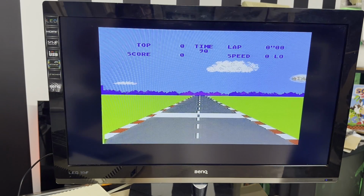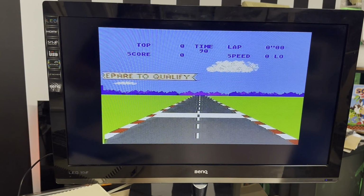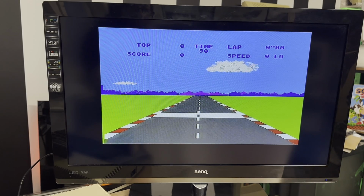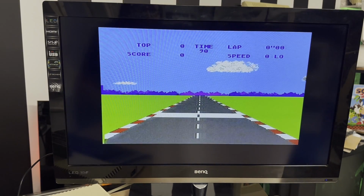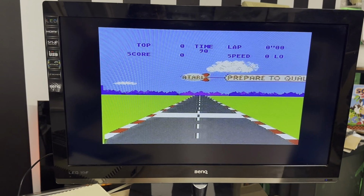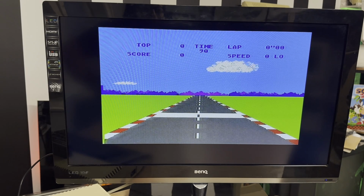Right, okay, let's switch it on. And, well, there's Pole Position. Well, that's good, that's good. I'm going to hit start, because I think we need to hit start to get the sound running, because it's very quiet. So, oh, there it is. Sound. Excellent. That's great news.